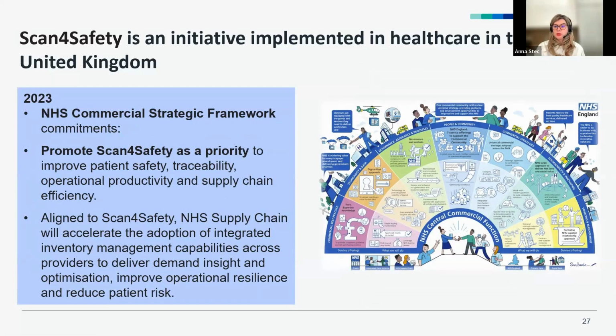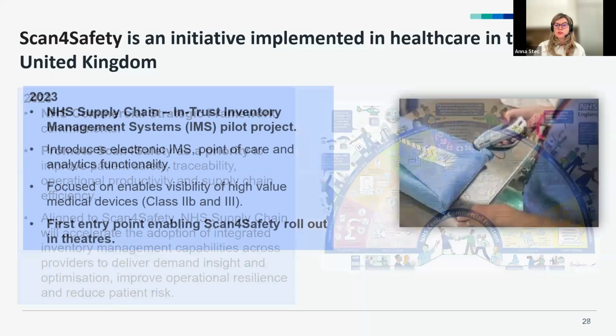The same year, 2023, we had the publication of the NHS commercial strategic framework commitments, and in a few different places of that strategic framework, it mentions promotion of Scan4Safety as a priority, and that is to improve patient safety, traceability, operational productivity, and supply chain efficiency. And aligned to Scan4Safety, the NHS Supply Chain program will accelerate the adoption of integrated inventory management capabilities across providers to deliver that demand, to help us set those foundations for Scan4Safety and achieve patient benefits across the system. But this is the first step to achieve that.